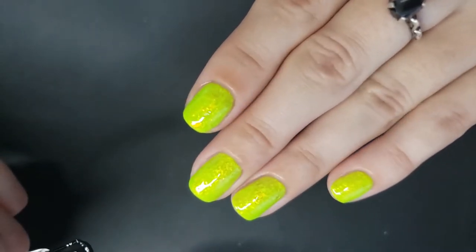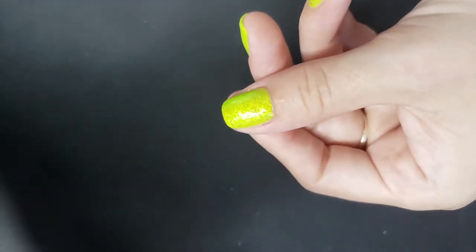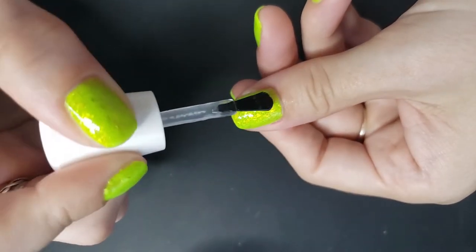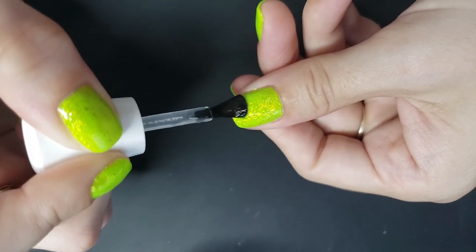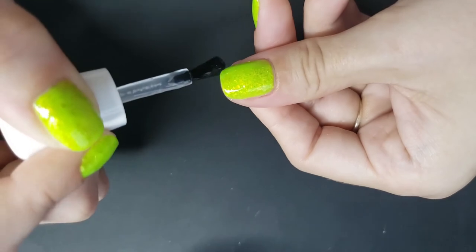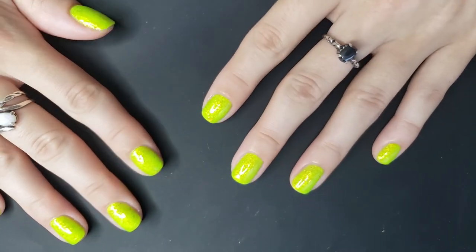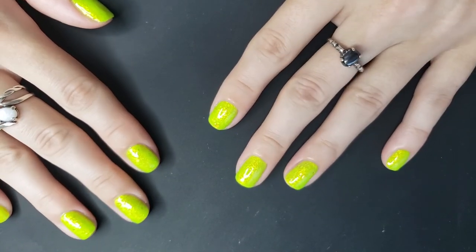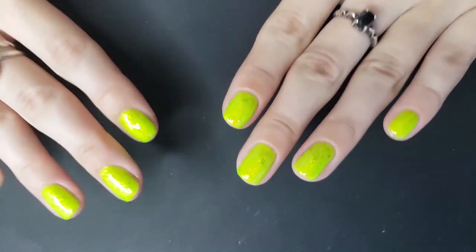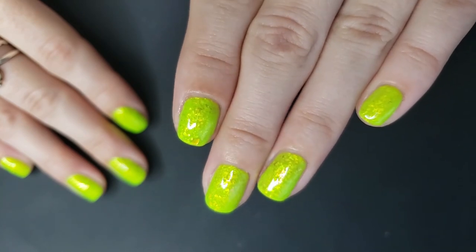But these are my favorite kind of flakies. They're like a yellow gold, super fun, almost pinky flaky, and the base color is gorgeous. I'm loving this super bright neon yellowy green. I'm going to let this dry down a little bit and see how that first coat of top coat goes. Sometimes I like to just add another anyway, just to make sure that all of those flakies are encased in top coat. I actually think it's good in one coat of top coat. It looks super shiny and really even.